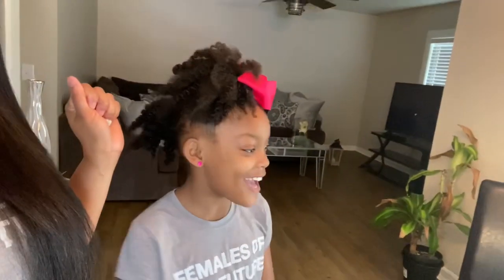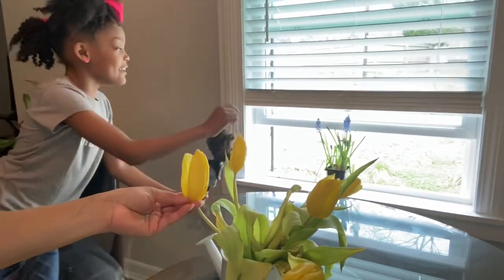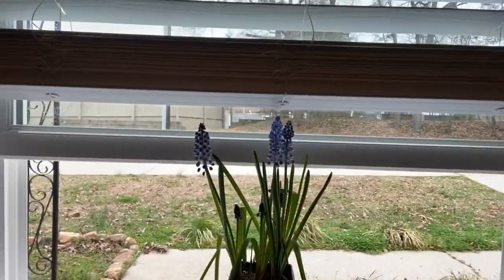And guys, we have yellow tulips and a really purple flower on the table. Oh yeah, the tulips. And this flower I picked out. The purple, I forget what that's called. But I love the yellow tulips. Linda said, comment down below and tell us what it's called. What is that called? Comment down below.